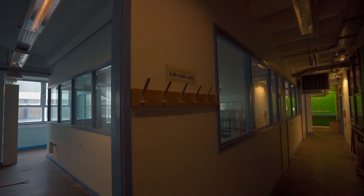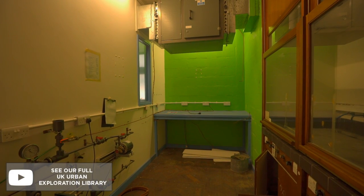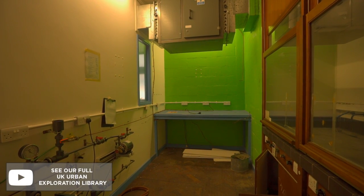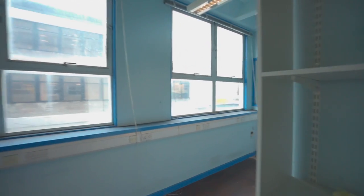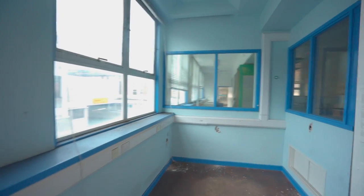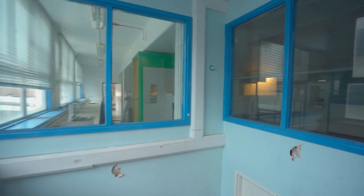Hooks for lab coats. Not too many of the lights work, to be honest. More work in that room we were just in. Now, to be fair, I thought this led round into this classroom, but maybe just a viewing window.